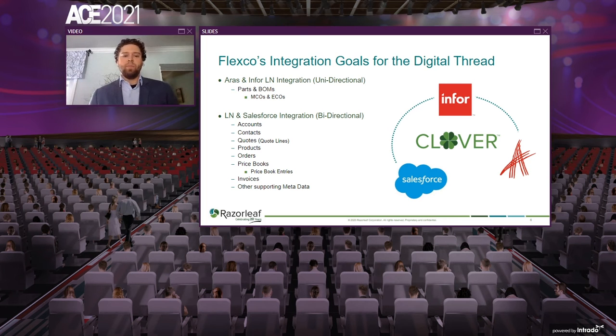And what I love, we used our middleware Clover to solve this problem, a Razorleaf product. While it's focused on PLM, Clover is used to integrate any different business system. And Flexco is a great example of that. Our LN integration started about Q3, Q4 of last year, 2020. And then in 2021, Flexco was looking at integrating ERP to CRM, N4 LN to Salesforce. We already had Clover stood up and were already using it for another integration. And we were asked, hey, could we just do this on Clover? And it worked out great.